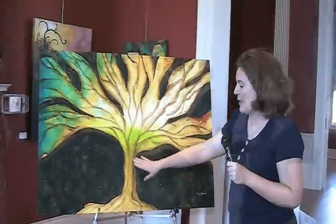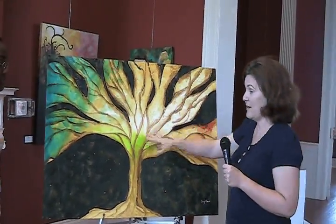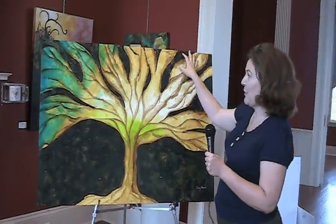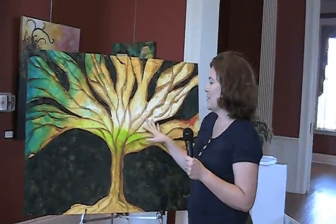This is called River Tree. Brown lines remind me of little rivers, kind of how they start here and then they branch out. Even though it's flowing up, we think of rivers mostly in America as flowing down.